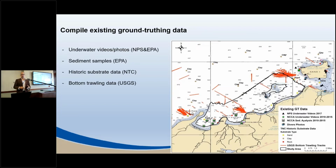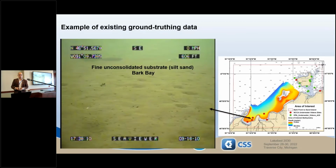This data didn't just give us a better understanding of the habitat in the study area, but also helped to determine how we would adopt the CMECS classification, which is the standard classification, and it was one of our objectives. So here are some of the analysis and results from this existing ground truthing data. As you can see, we have here fine unconsolidated substrate as one of the CMECS subclasses. And this was in Park Bay.